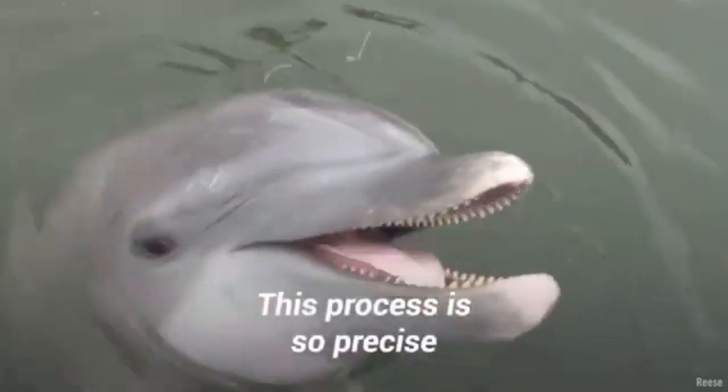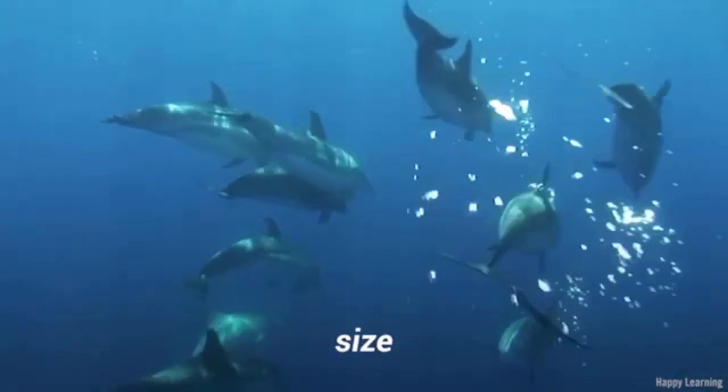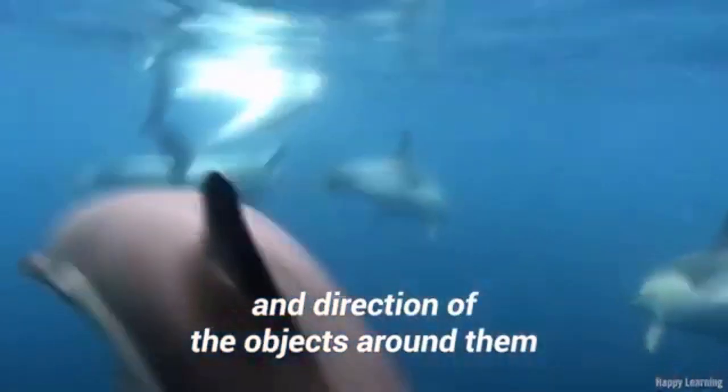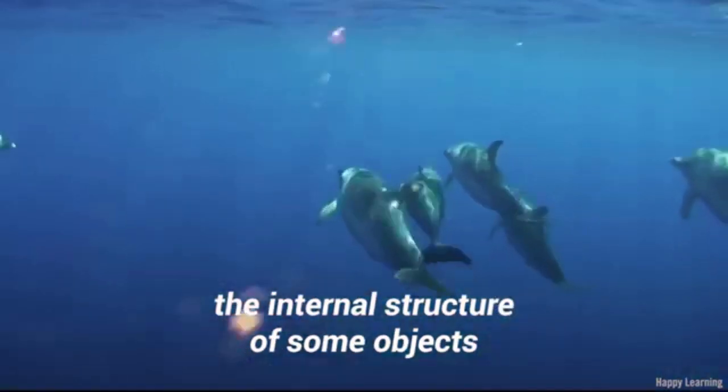This process is so precise that dolphins are able to determine the shape, size, speed, and direction of the objects around them. It can even determine the internal structure of some objects.